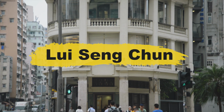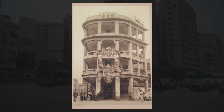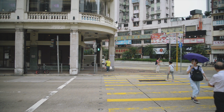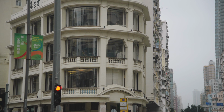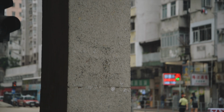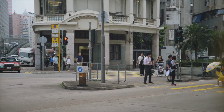Another example is the Lui Seng Chun Chinese Medical Clinic. It is very typical from the second half of the 19th century. The name of this type of architecture is called Tong Lau. These are buildings designed for commercial use on the ground floor and apartments on the upper floors. They are characterized by their balcony and columns that protect the pedestrian from the heat and the rain. After the 1960s, many Tong Lau were demolished to give way to commercial buildings and taller apartments.